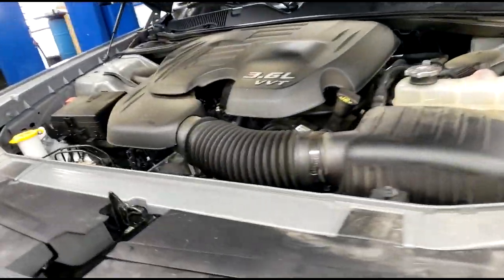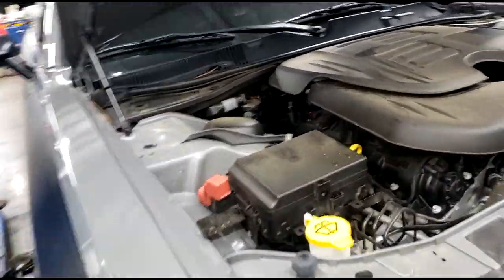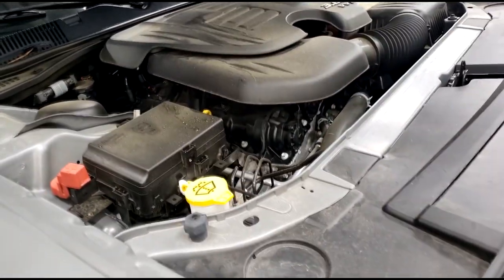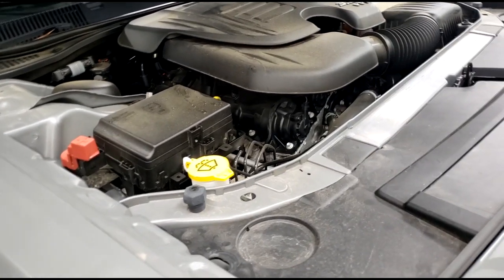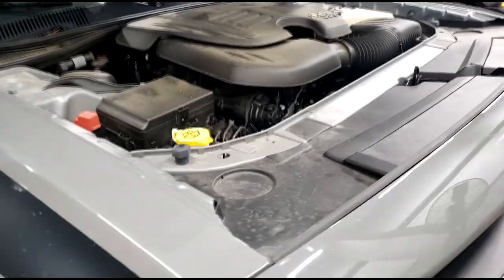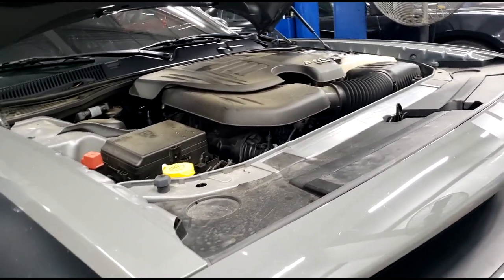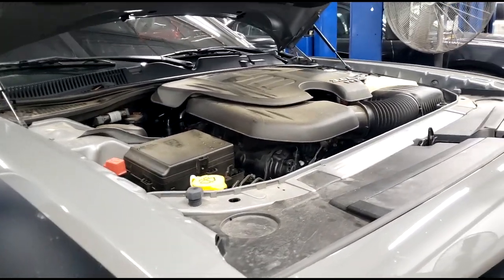Then when you pop the hood and you see this. Now, again, guys, I say this all the time: do not sleep on the Pentastar. All right, it's not built for super racing, but it carries its weight in the V6 category as far as load and torque. So don't be clowning.